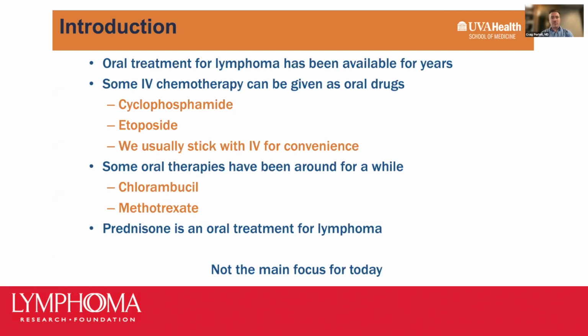And then there are some oral therapies we've been using for a while that have fallen out of favor, but still work somewhat. Chlorambucil is a tried and true drug for CLL. We don't use it very much anymore, given the other oral therapies that have come out that are clearly better than chlorambucil. There's also methotrexate, an oral therapy that we use for cutaneous T-cell lymphomas, as well as some other types of lymphomas. And also remember that prednisone is an oral therapy, and we use that often for lymphoma. These are not the main topics of the talk today.